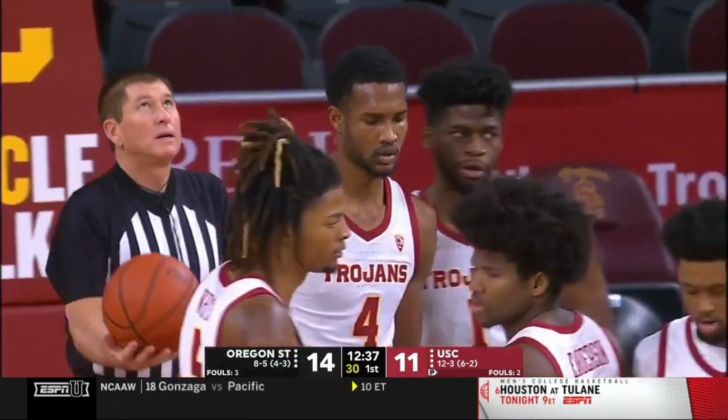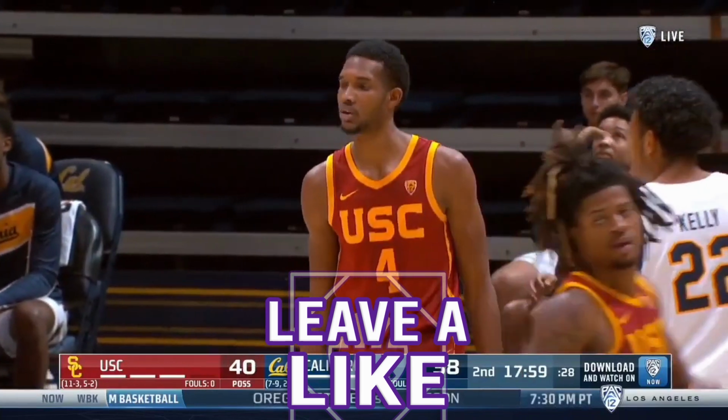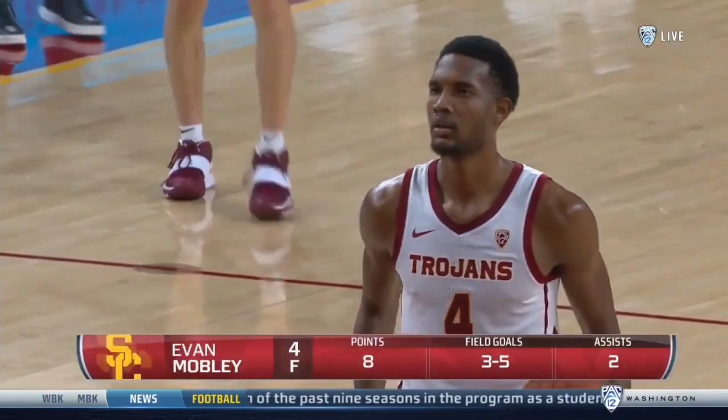From the moment that he became the highest ranked player to commit to the Trojans, Evan Mobley transformed USC basketball. Mobley enjoyed an extremely productive freshman season in Southern California. He deservedly won accolade after accolade, becoming the Pac-12 Freshman of the Year, Player of the Year, and Defensive Player of the Year, one after the other.